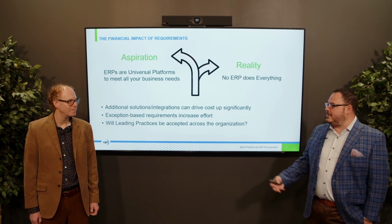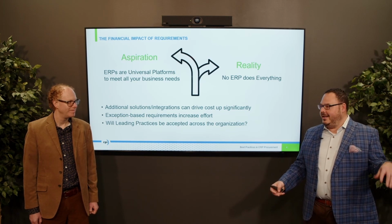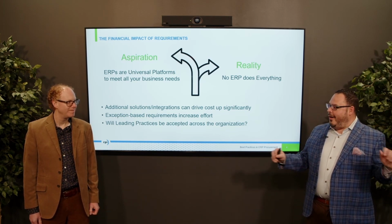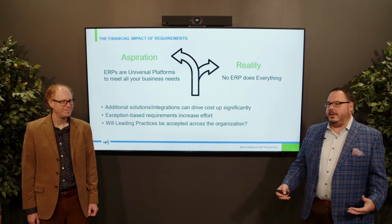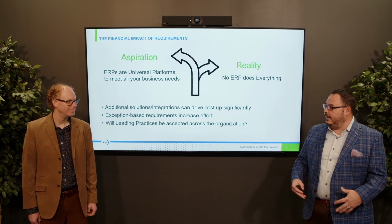My vision is system selector walks into a room, puts up a list of requirements, says, which ones do you want? And the audience responds, all of them, right? And in part we understand, right? This is an event that happens every 2 decades, right? You want to try to replace as much as you can. And there's this aspiration that the single platform is gonna be able to handle all your business needs and applications.